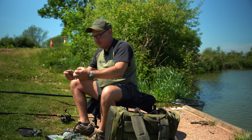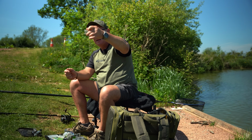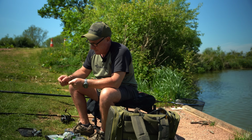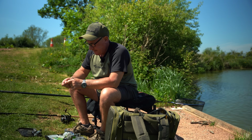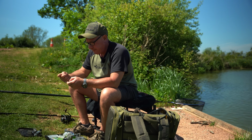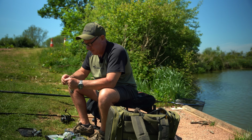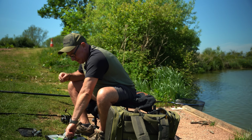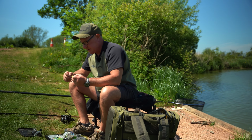So, simple tactic. That was our feeder. It's quick change. We can change it whenever we want. The system's safe because if we snap, our beads just pull off. And then it's just a case of attaching the hook link onto the heli swivel.